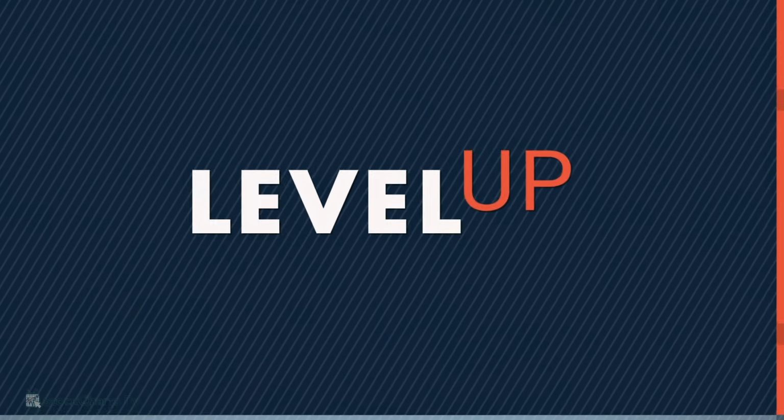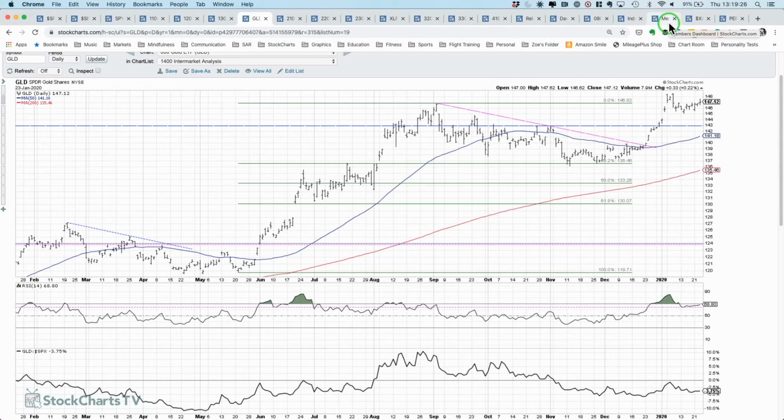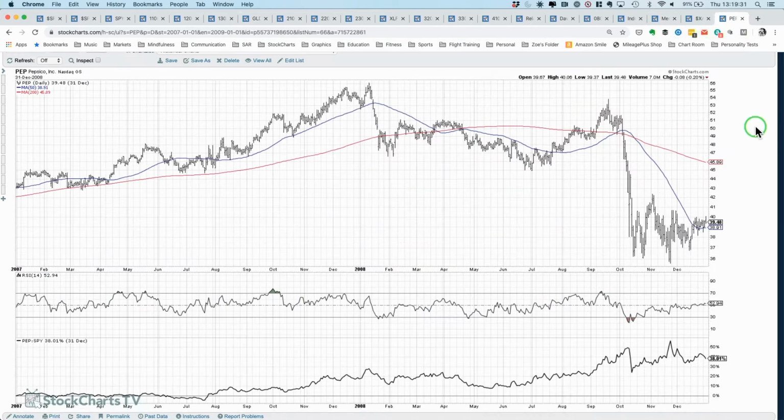Now we want to go to our next segment called Level Up. So when we talk about this show, we certainly want to help you upgrade your use of technical analysis, upgrade your use of the StockCharts platform. So what we wanted to do is talk a little bit about relative strength today. And I don't mean RSI, I mean relative strength in terms of a stock or a security relative to other securities. So this is a chart of Pepsi back in 2007 and 2008. We're going to talk through this as an example to highlight what I found are the 3 ways we can use relative strength as an equity investor.